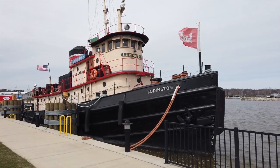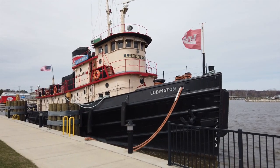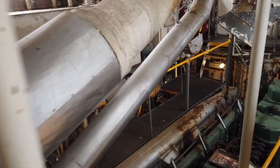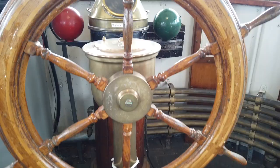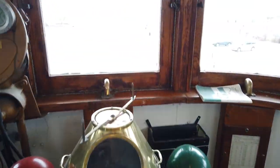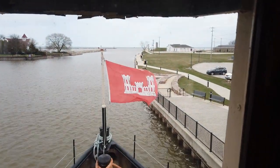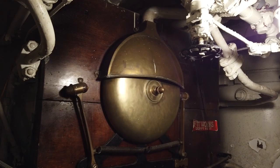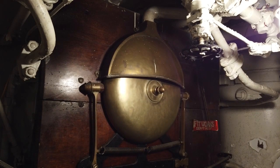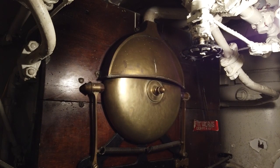Then you'll walk across the street and you will tour the Ludington from top to bottom. You can sit in the chair that I'm sitting in. You can explore the engine room. You can explore all the way up to the pilot house. It's a really cool way to see what the technology was back in the 1940s. And the crazy part is this technology was still relevant up until the 1990s.